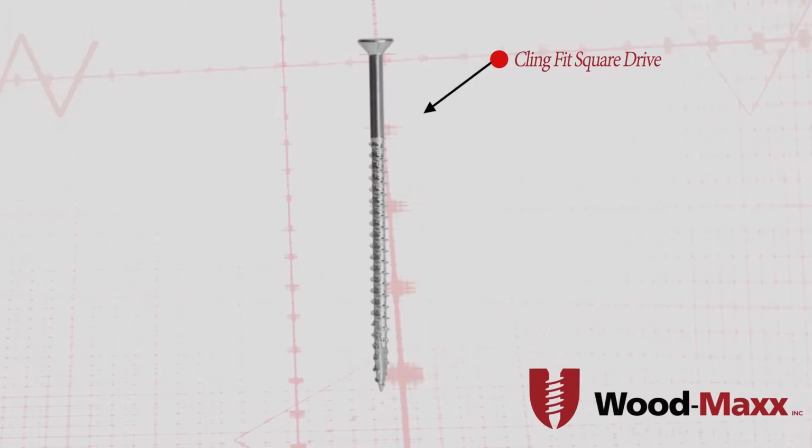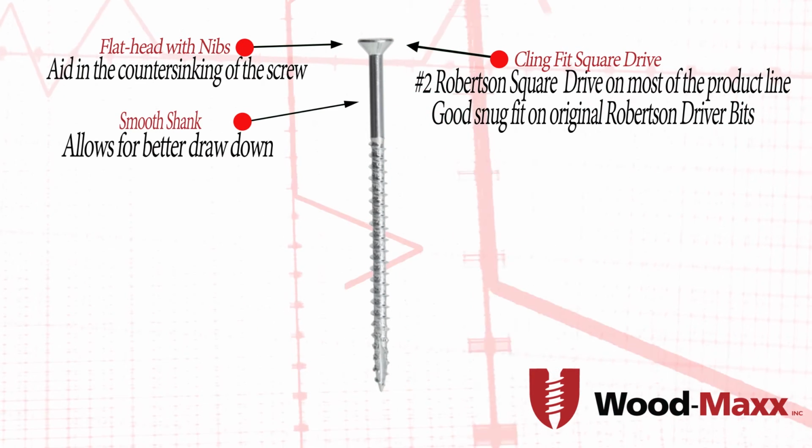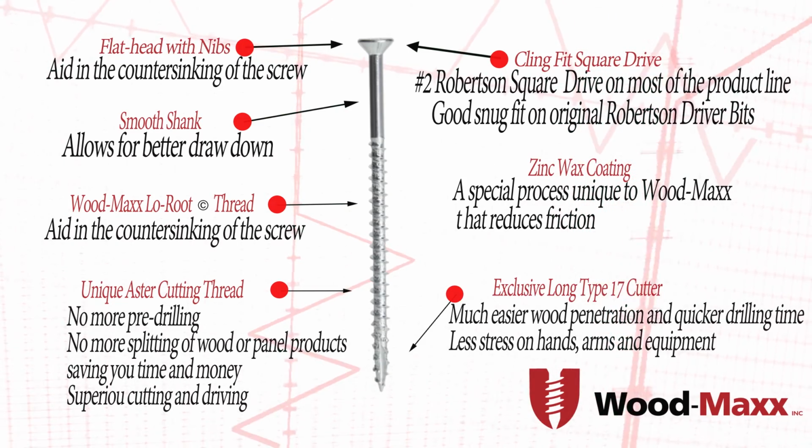The goal of our product is to take your project from A to Z, reducing frustration and removing potential damage.